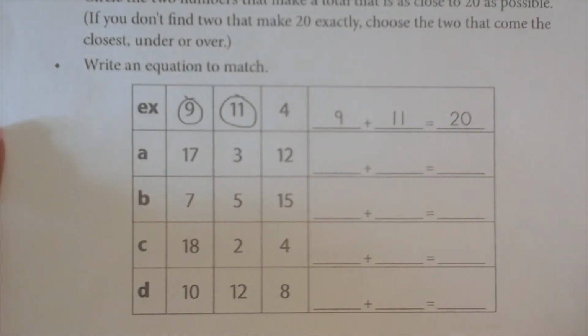This time, you are going to be making a total of 20. Your total is 20. The rules are the same. Find the two numbers that come as close to 20 as you can. You are allowed to go a little over or a little under. Pause the video and finish this work now.